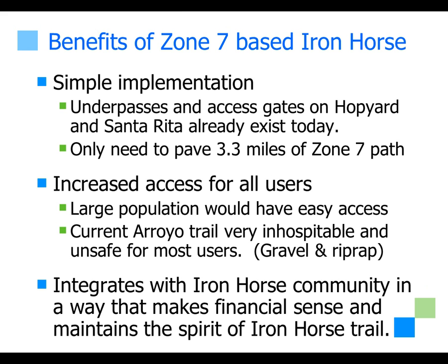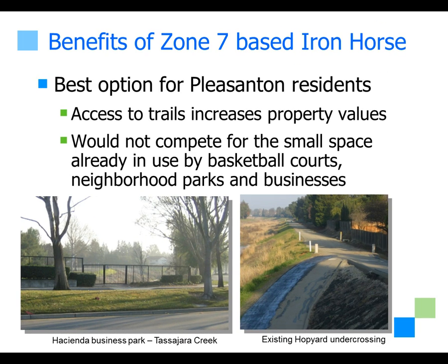The underpasses underneath all those roads, Stone Ridge, West Las Positas, Hop Yard, Stone Ridge again, and then Santa Rita, all of those will go underneath and they're there today. So it's simply an improvement of the path that's out there that's gravel today. A lot less expensive than trying to put in even a single signal light, let alone bridges and things like that. Very safe for people, a large population has easy access to it. There's already gates in place today. And again, I've said this a couple times, I'll say it again, it keeps in the spirit of the trail, which is a trail system.